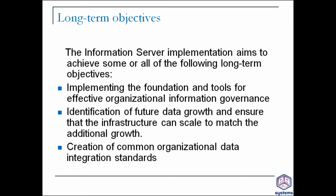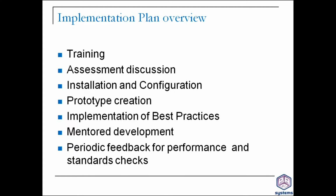And whenever you implement information server, it's not just for one department. Even though one department might be using ETL, you need to have a common standard from an organizational data integration perspective. And that is a very important long-term objective that you need to consider as you implement information server.